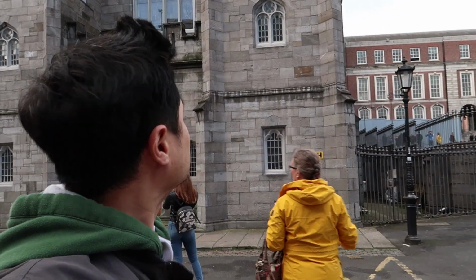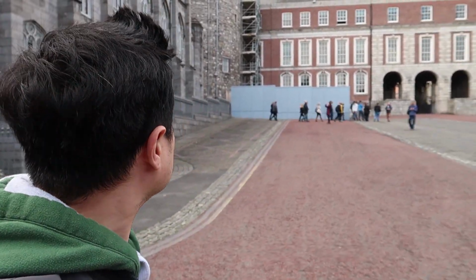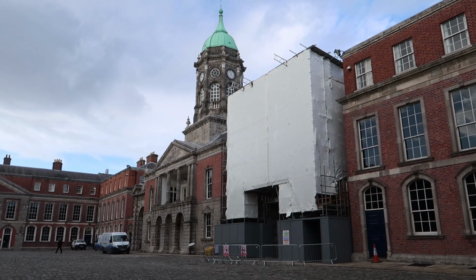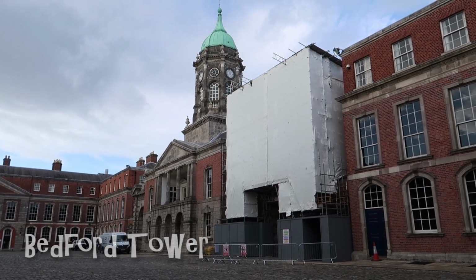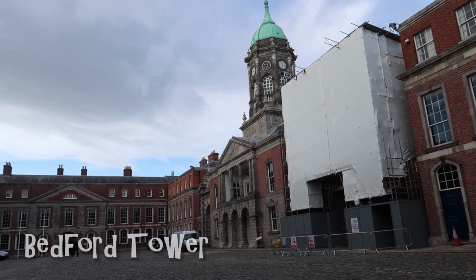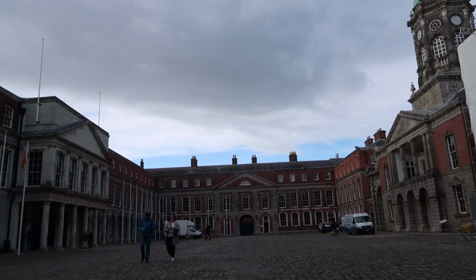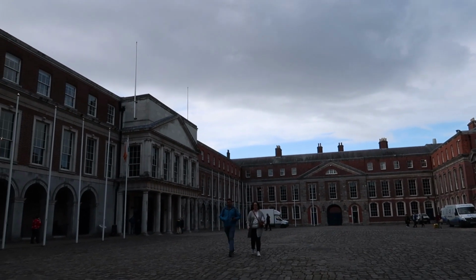Okay, I guess this is the castle. This is the Dublin Castle. So we're gonna go around to get a better view of the castle. Well, I thought it was a better view of the castle, but instead we found the Bedford Tower, which is where the Irish crown jewels were stolen in 1907 and never recovered. Anyway, in front of the tower along this square is the entrance to the Castle Museum.